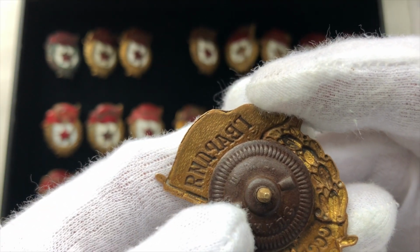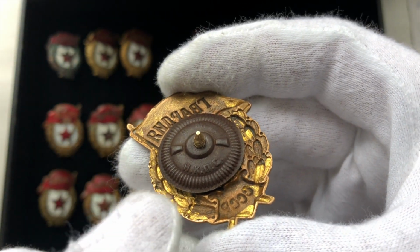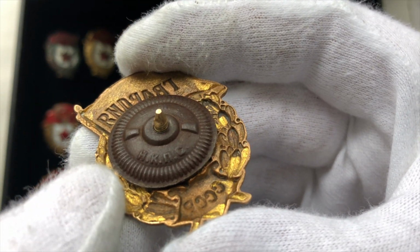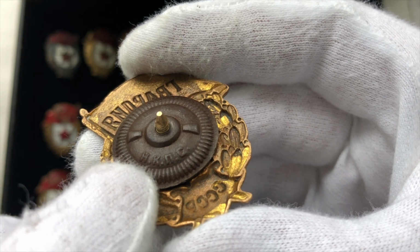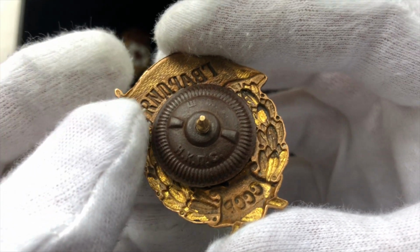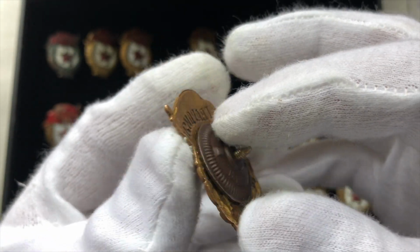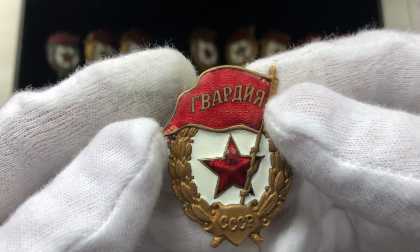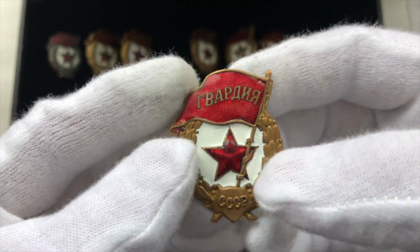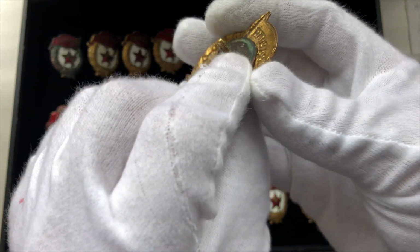SHMZ means on the top it's stamping mechanical plant, and below you can see the Russian letters, of course, NKPS. And NKPS basically means People's Commissariat of Railways. So they had several plants which produced them, and the varieties are also quite different. So go to the next one.